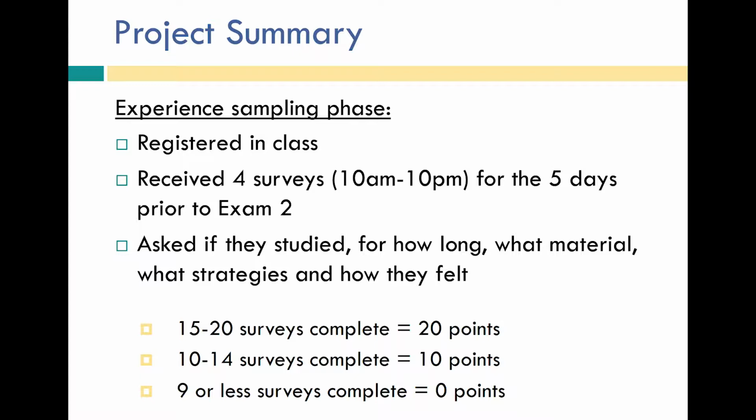Like I said, it asked them, in the previous 2 hours, have you engaged in studying? And then from there, it asked them how much time, what amount of that time they felt was productive. And then what chapters of material they looked at. And then I gave them some strategy options, like what did you do? Did you reread your notes? Did you make an outline? Did you do the study guide? Just to say what happened in this study session.